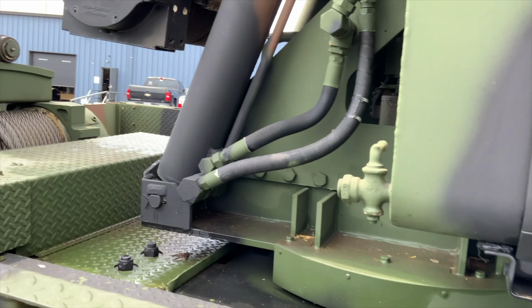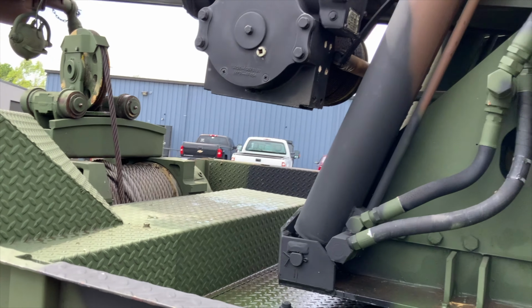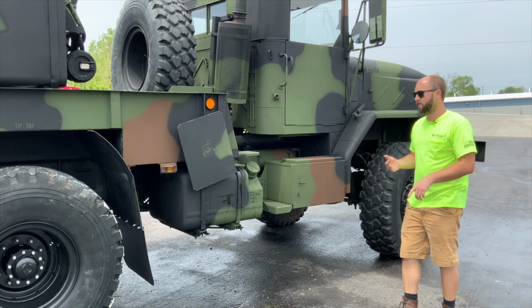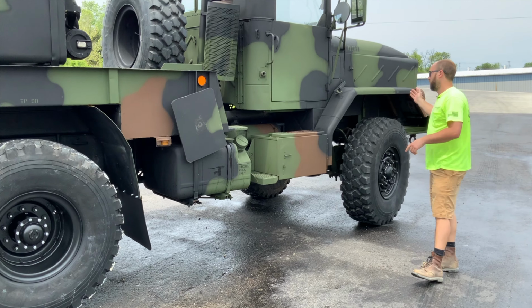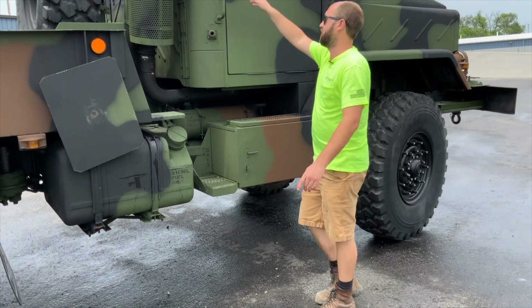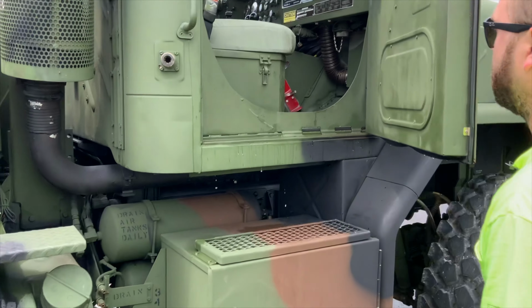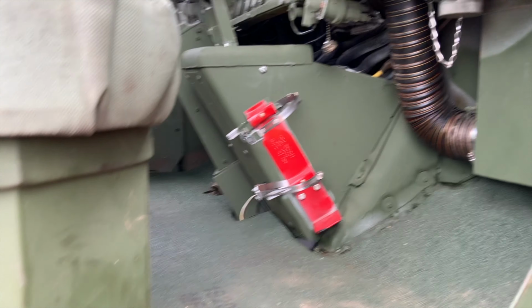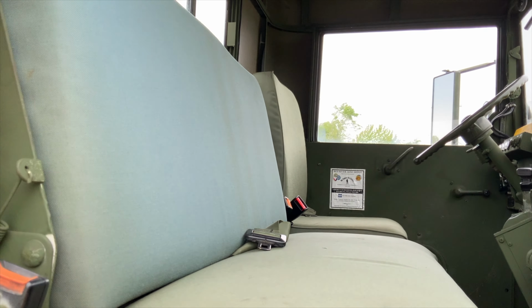Overall, the crane and boom and the winches, we've run them, tested them, verified that they're all working. We've changed the engine oil. We've changed the fuel filters on this truck. The engine, I'll pull the hood open here in a second. You can see it is very clean. I'll open up this passenger side door so you can see the interior of the truck. The batteries have been replaced in the truck as well. So overall, very, very clean.